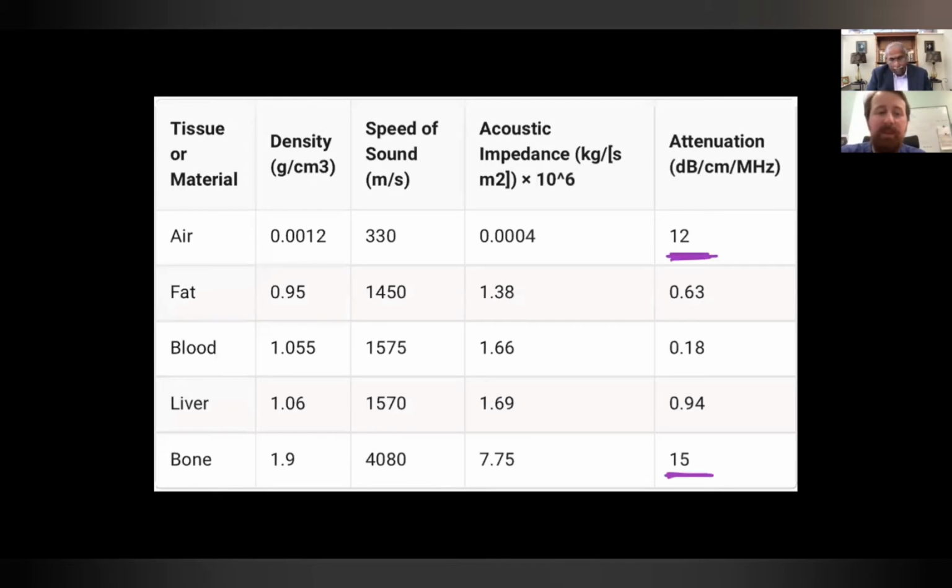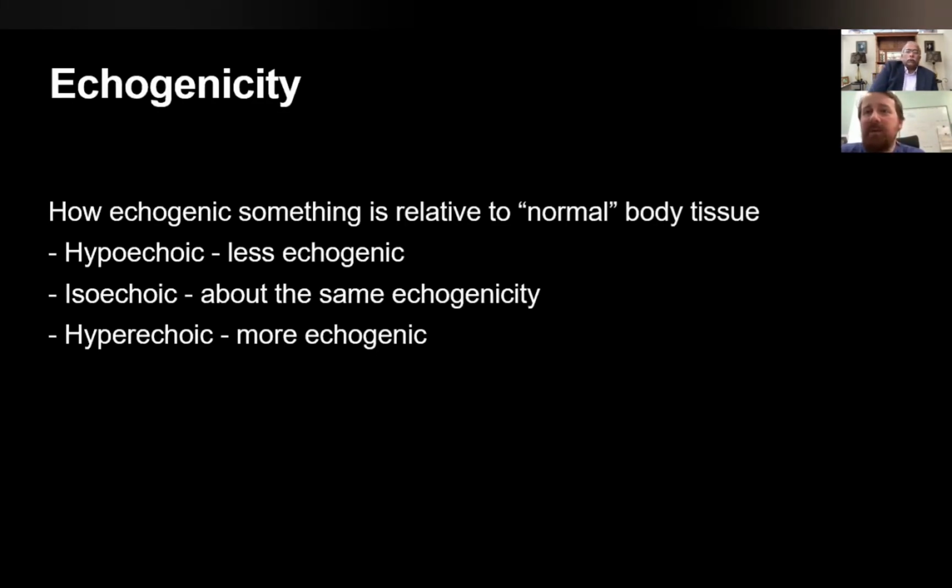Okay. So, echogenicity. Echogenicity is a common term in ultrasonography, and this is just to get you used to this term. It's how echogenic something is relative to normal body tissue. Hypoechoic is less echoic, isoechoic is about the same echogenicity as normal tissue, and hyperechoic is more echogenic. And we've got some examples coming up. So, hypoechoic. Next slide, please.